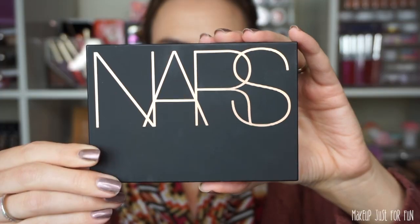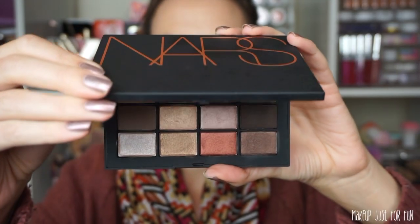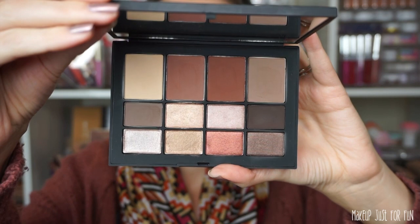It's just the classic NARS Soft Touch matte black packaging, and then it has the NARS logo in a metallic coppery type of color. As is typical for NARS palettes, this does have a locking clasp closure and not a magnetic closure, and it is a beast to open. I don't know what it is about NARS palettes, but they're always such a struggle to open. Taking a look inside, there is a nice big mirror here. We have 12 eyeshadow shades, no brush or applicator of any kind in here.